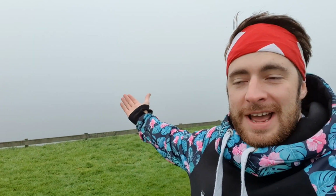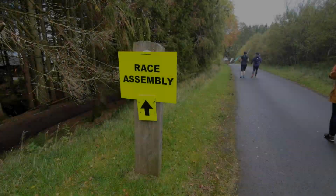So, race day for the marathon and feeling pretty fresh. The beautiful lake has just disappeared into cloud, which means I can't even see when I'm halfway around. But yeah, 26.2 miles, no training. Let's try to do it with a smile on our face.